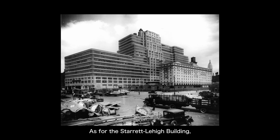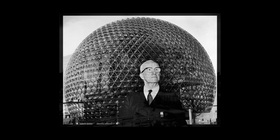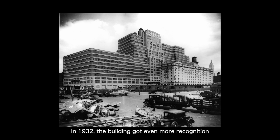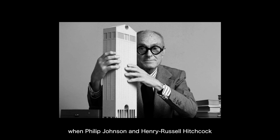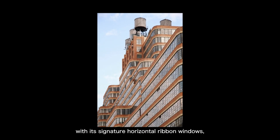As for the Starrett-Lehigh Building, after it was completed, it attracted some notable tenants, including the famous architect Buckminster Fuller, who lived in the penthouse. In 1932, the building got even more recognition when Philip Johnson and Henry Russell Hitchcock included it in their Modern Architecture International Exhibition at MoMA. This exhibition was pivotal in defining what we now call the international style of modern architecture, which has its roots in the Bauhaus movement in Germany. The Starrett-Lehigh Building, with its signature horizontal ribbon windows, was a perfect example of this style. It was officially recognized as a New York City landmark in 1986.